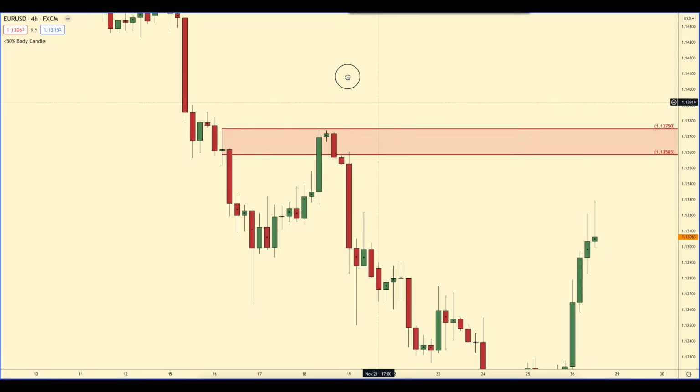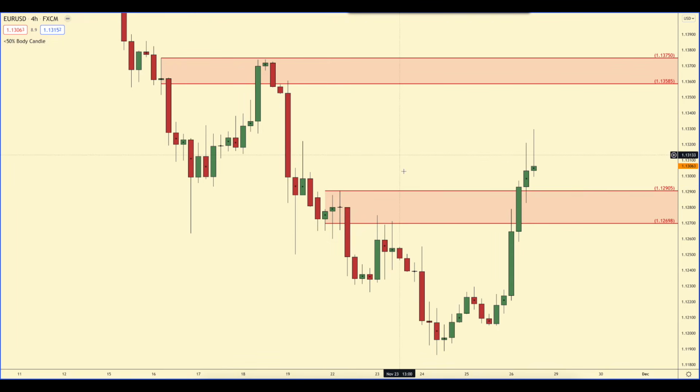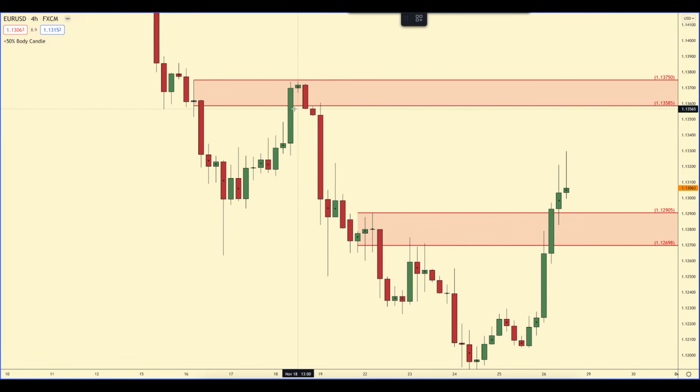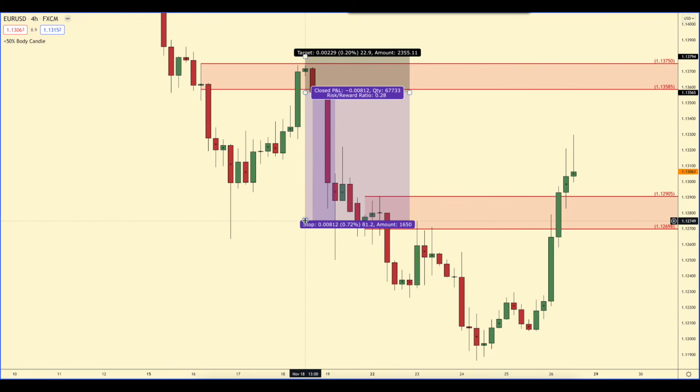So that is the gist of it. We had a zone right here, and we actually had a supply zone right here like that. And both of them worked out very, very nicely. This one, the risk reward wasn't that high, but this one, the risk reward was actually very, very large. I think it was almost a 6-to-1 if you go all the way to the low.